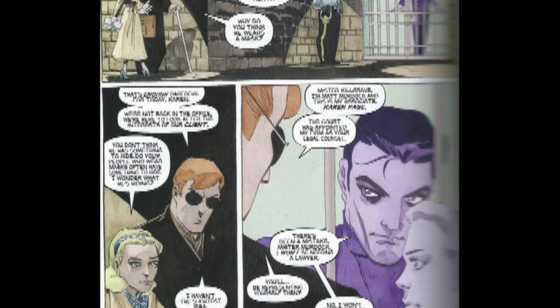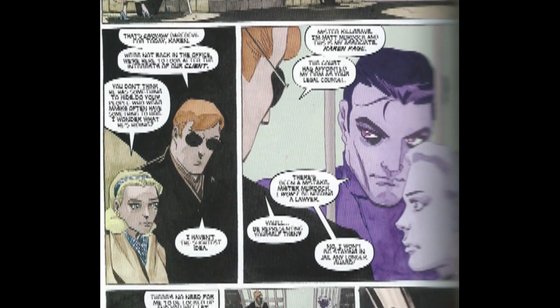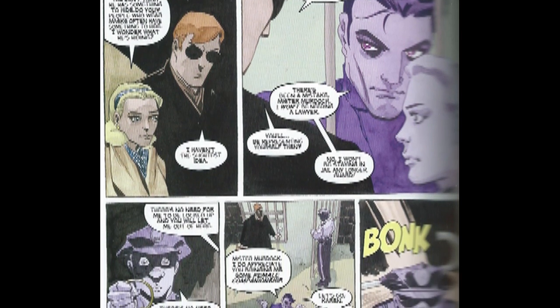At the jail, they find out that Kilgrave is not only completely colored purple, but he also won't be needing a trial, as he tells the guard to release him. Kilgrave then leaves with Karen. Due to his blindness, Matt seems unaffected by Kilgrave's charms.